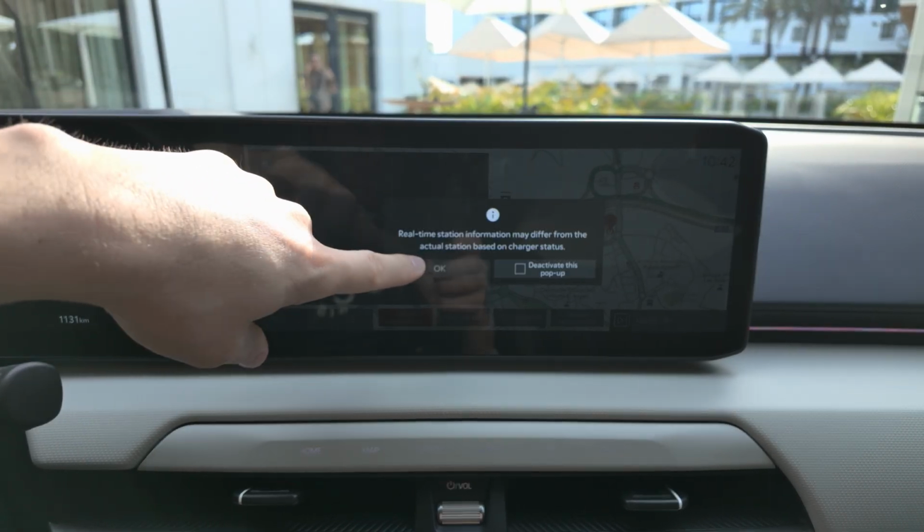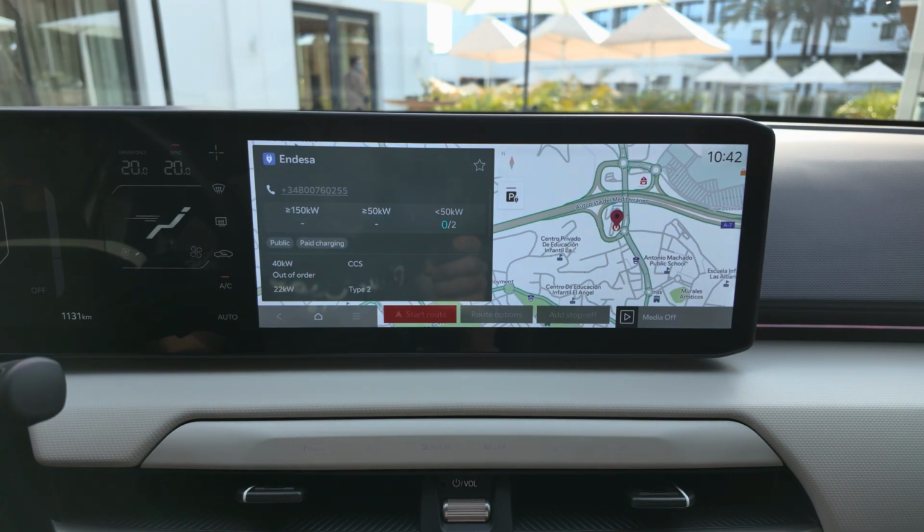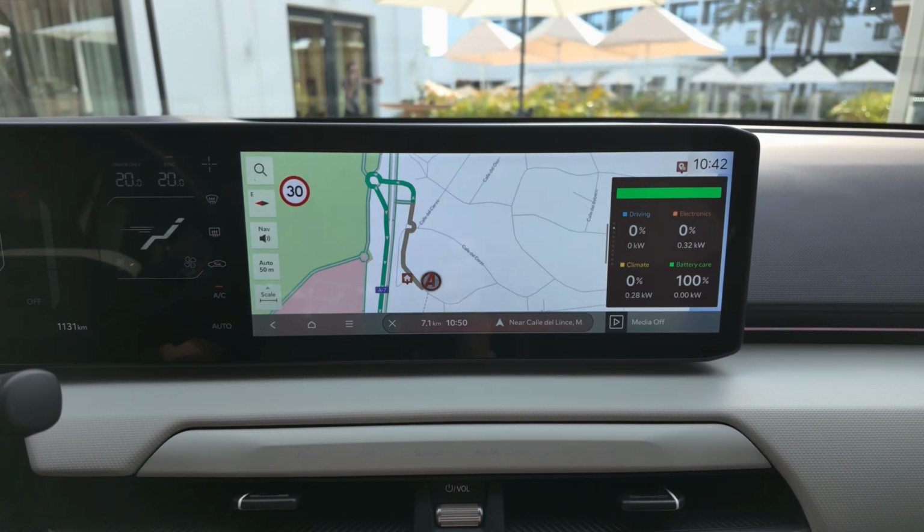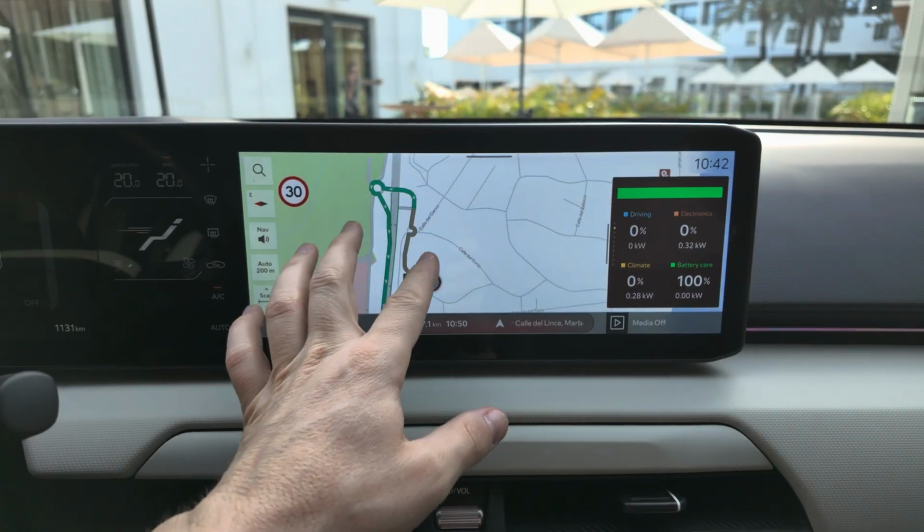So yeah, quite cool stuff. And it's working really fast. Yesterday I used it here in Spain, where I didn't drive too much, and I set the navigation, so I drive on the roads.